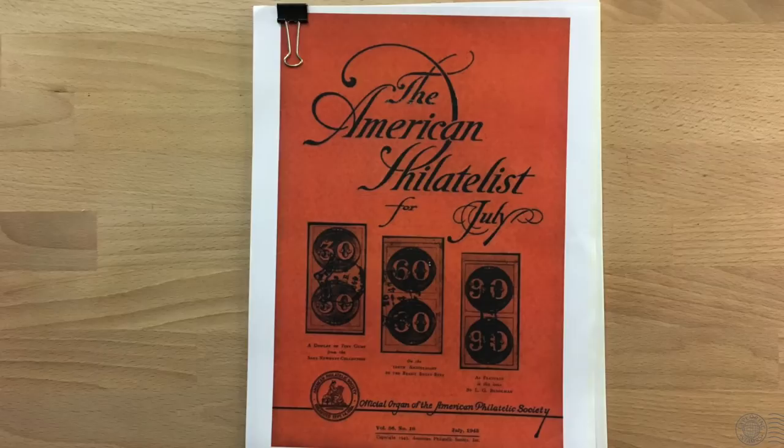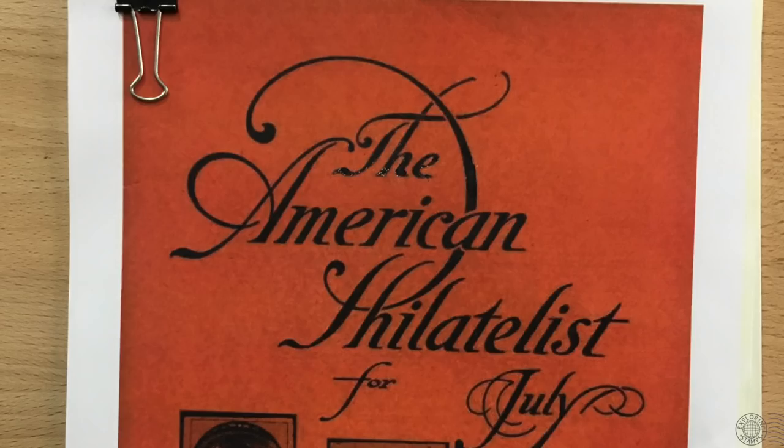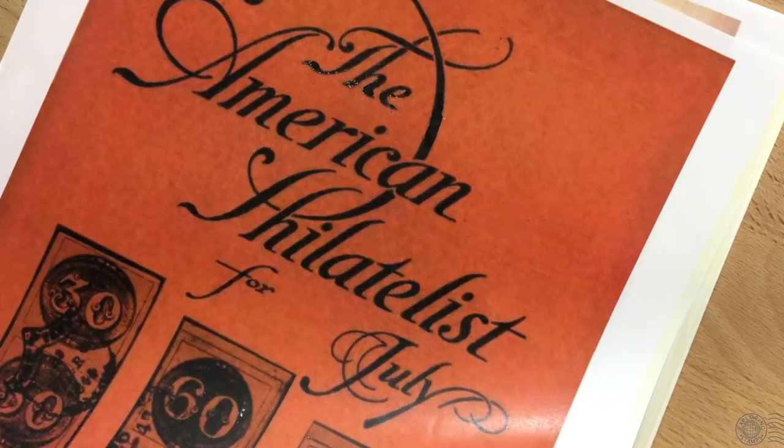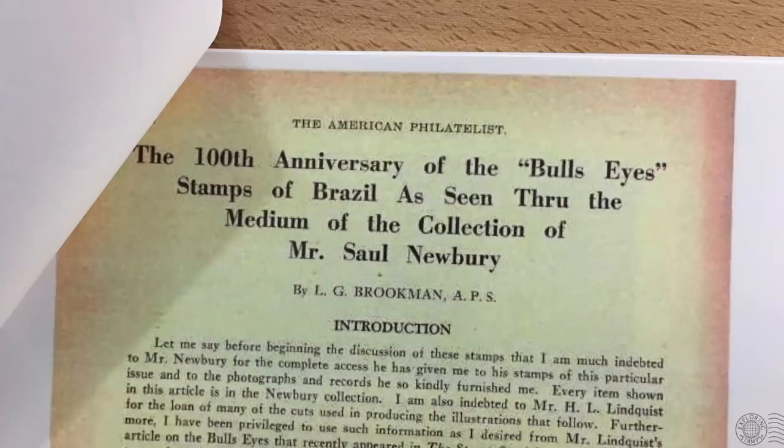Now, if you're a member of the American Philatelic Society, you have access to the American Philatelic Research Library, as well as all the past American Philatelist journals that have been printed. In this case, the July 1943 issue was celebrating the 100th anniversary of the Brazilian bullseyes. And there is a solid article by L.G. Brookman that provided me with a lot of content to learn from.